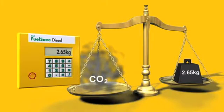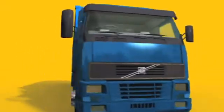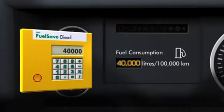Next, let's scale up and work out how much CO2 is produced annually by a typical heavy-duty truck using diesel without fuel economy formula. Again, going stepwise through the calculation, a typical heavy-duty truck consuming about 40 litres of diesel fuel without fuel economy formula per 100 kilometres would consume about 40,000 litres per 100,000 kilometres. Multiply by 2.65 kilograms to get a total output of about 106,000 kilograms or 106 tons of CO2 produced each year.